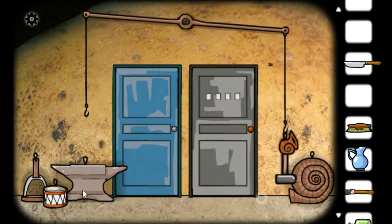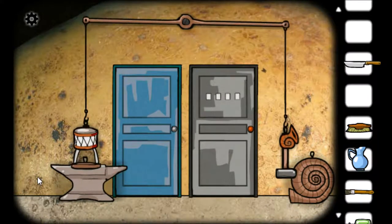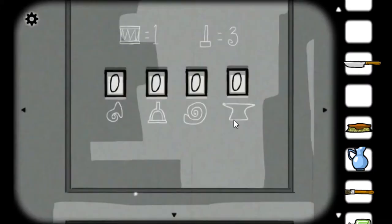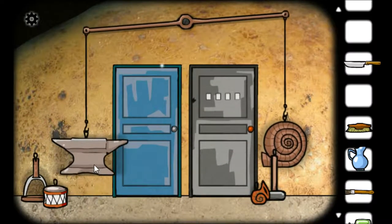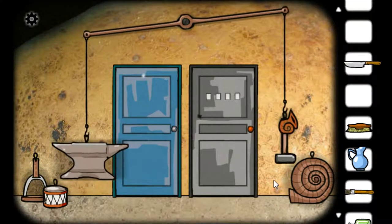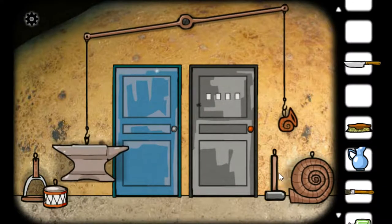So that's three. That's four. That's one. So that one is out of balance slightly. So that's four, I assume. One. Four. And that one is heavier. Does that help? Not really. Does this help? Wait. Damn it.